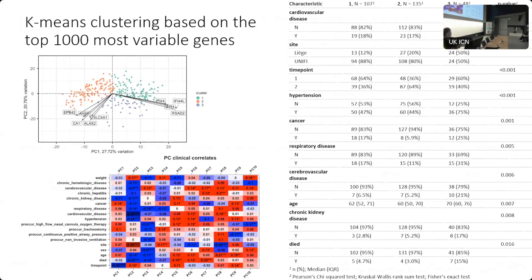But when looking at the metadata and how this goes back into the clusters, you can see that things like cardiovascular disease, even the site, time point, and other comorbidities might be associated with different clusters, which is important to keep in mind. This is why I always do stuff like this, so I can get an idea. But when we look at whether there's any correlation between our clinical factors and our principal components, there's nothing particularly jumping out as super interesting.